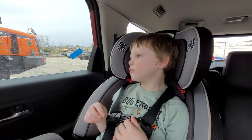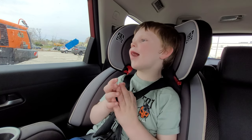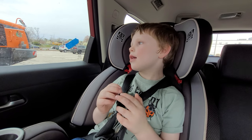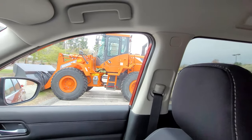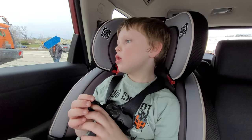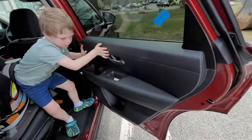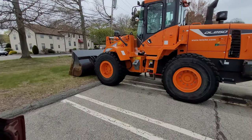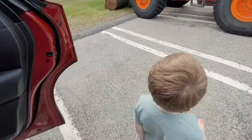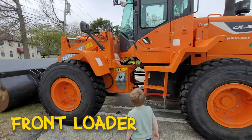Hey, Harrison, what did we find that you can go explore? A boat loader and a wire. It's actually called a front loader or a wheel loader. There is a fire truck in the parking lot. Well, we can go look and see if anybody is in the fire truck to say hello too. So we can call it a bulldozer because it looks like a bulldozer, but it's a little different thing. It has wheels, yeah. Wheels.